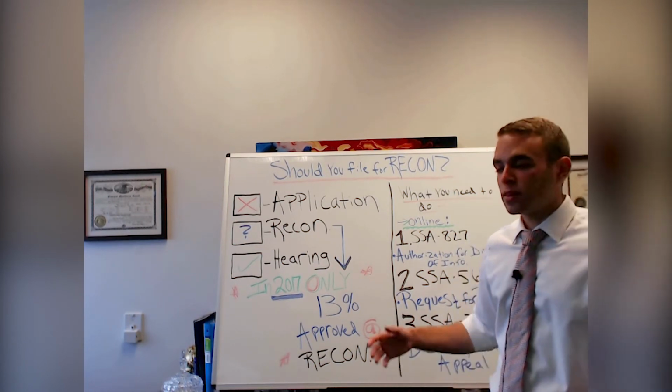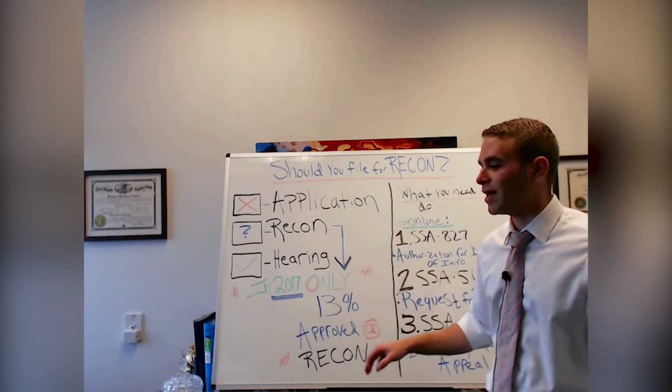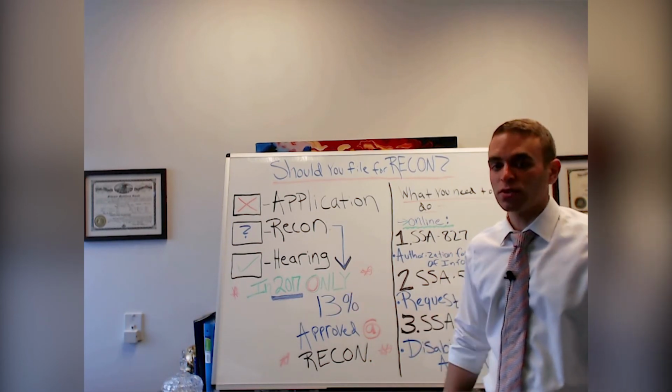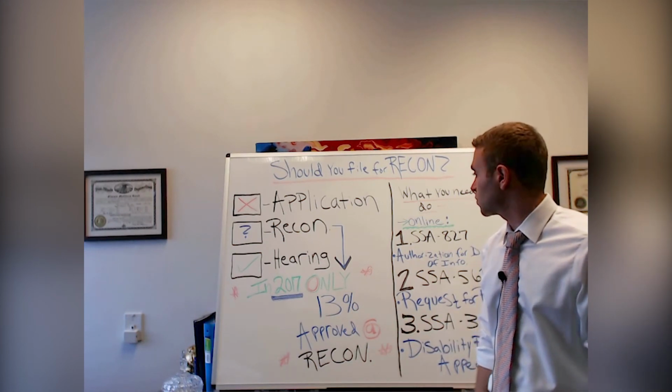So that's reconsideration. I want to mention some people call it a reconsideration appeal. I call it recon for short. It's the second step, and most people get turned down here. We do win a few a year. The numbers in 2017 were about 13%.